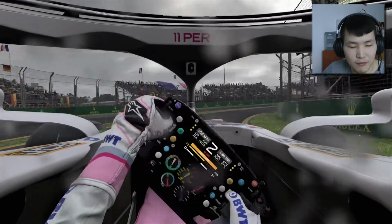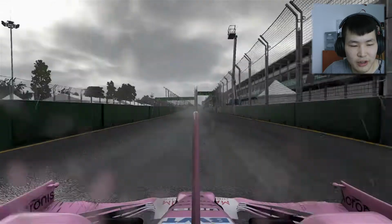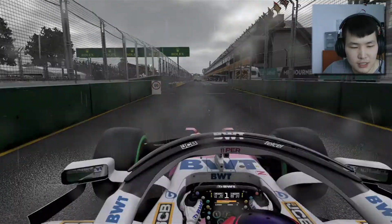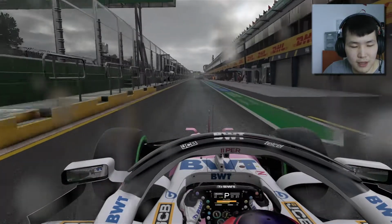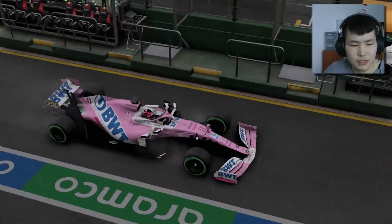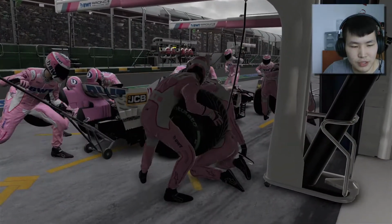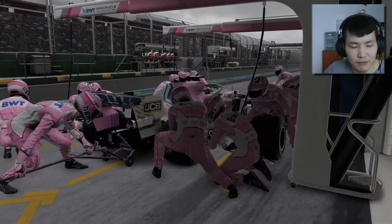I believe we pit for another set of intermediates because I gambled that the weather was not going to dry up enough for the end of the race. So we dip into the pit lane for a new set of intermediates. I believe Lando Norris also did it in the McLaren. As you saw, the McLaren pit crew enjoyed their stay in the rain for a moment.